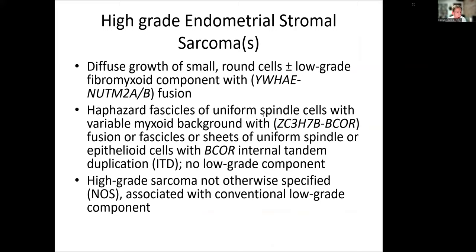Okay, so let's move on to high-grade endometrial stromal sarcomas. These, again, have small round cells that have maybe a low-grade fibromyxoid component. And they have a different mutation, the YWHAE-NUTM2A or B fusion, which is a different prognostic marker from the JAZF1-SUZ12 mutation. Now, there are a couple of other versions of this high-grade sarcoma of endometrial stroma, which have different molecular biologic events. And so I'm just educating you about these. I don't expect that you will be able to apply them, but just so that you're aware that there's a mixture of tumors in this category.